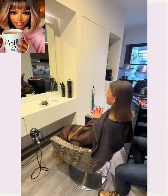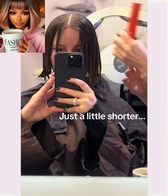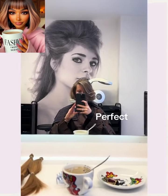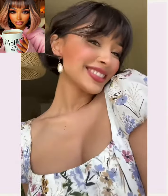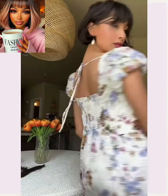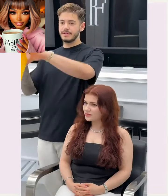So the stylist cuts that hair right off. And she gets a carefree bob haircut. I love this length. So here we have someone with two braids, and she chopped the hair off into this cute carefree bob, loving the bangs in the front. Oh, I love this. Very cute. Perfect for the summer.